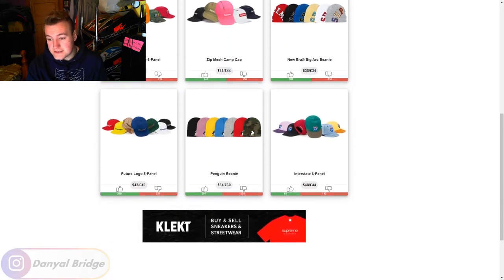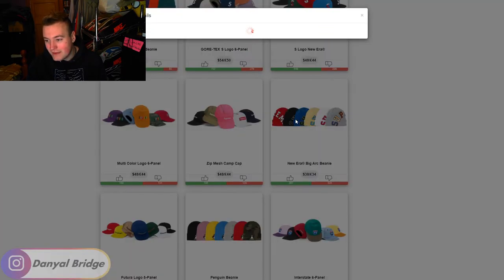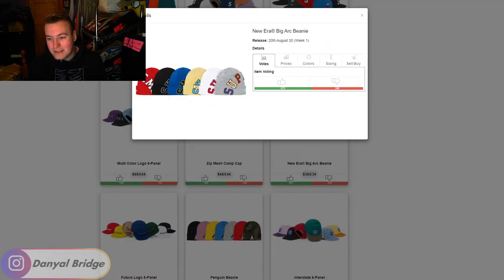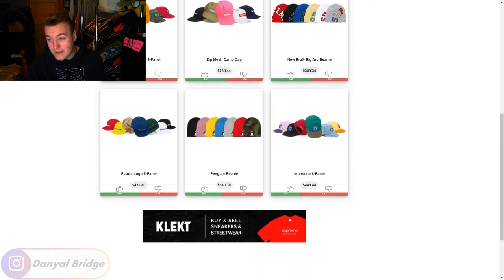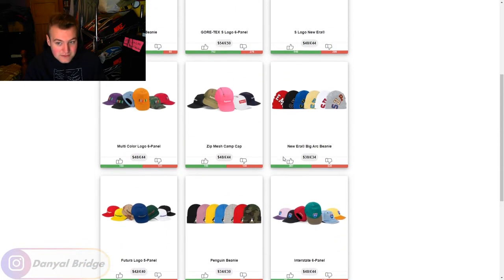And for those colder seasons, I can definitely see something like these caps. Oh, sorry, I almost forgot one there. We almost forgot the New Era Big Arc beanie there. This one's taking reference from the Big Arc crew neck sweater that we saw earlier. But that's all of them there. That is all of the caps that are releasing this week. Or sorry, hats releasing this week.